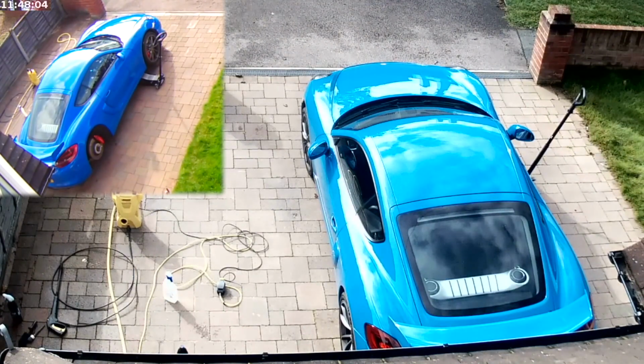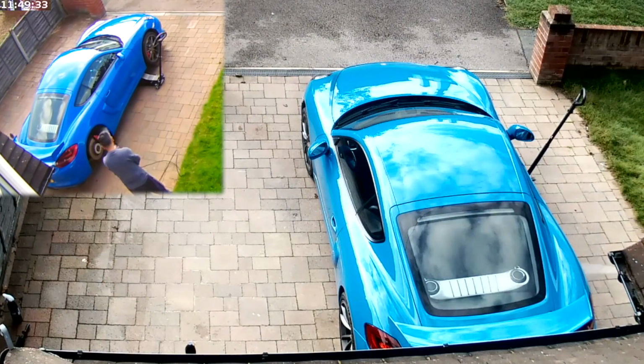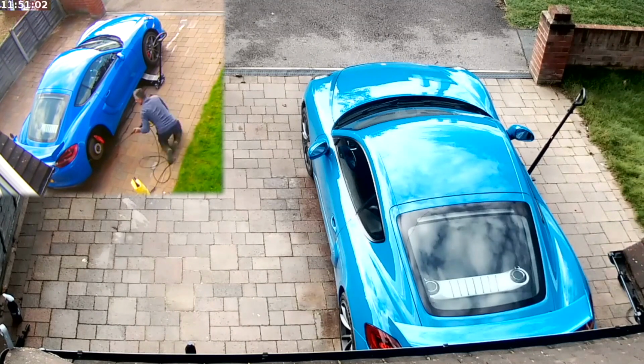I wasn't planning to make a video, but I thought, why not let me share this with you, because it was quite a mammoth clean from my perspective. So right now I'm rinsing down the rear wheel arch and also the under tray.